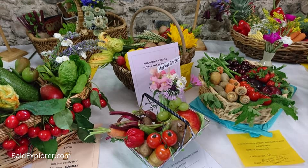Ah, look at all that abundance of fruit. They caught the camera. I don't know whether she was using a flash or anything, but they caught the light in the barn, and so they all look slightly waxed. They've been polished, haven't they? I love all the colours in that. Oh, that's making me hungry. Good old market garden produce. Yeah, I fancy a salad now.